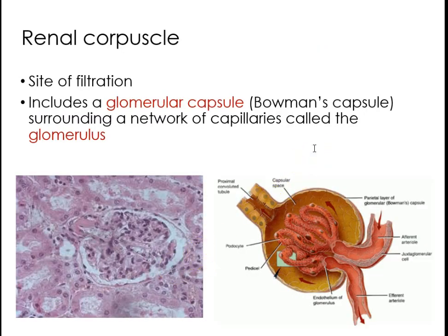So if we first start out looking at the nephron, our first area that we're going to deal with is the glomerulus, and what you're seeing here is an artery. We're going to have our afferent arteriole, and then our efferent arteriole. Blood with red blood cells is going to come in, and you can see here we have these little slits in our kidney. And this is where we're going to filter out anything that's liquid.